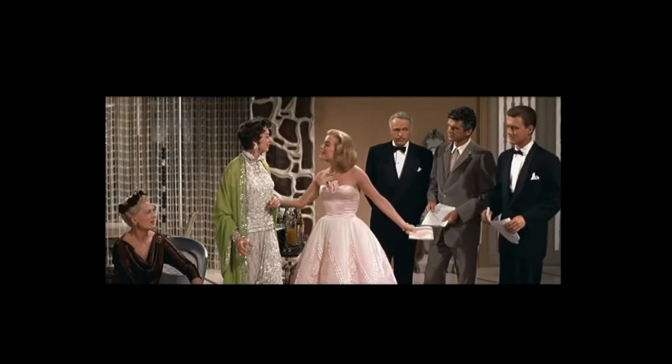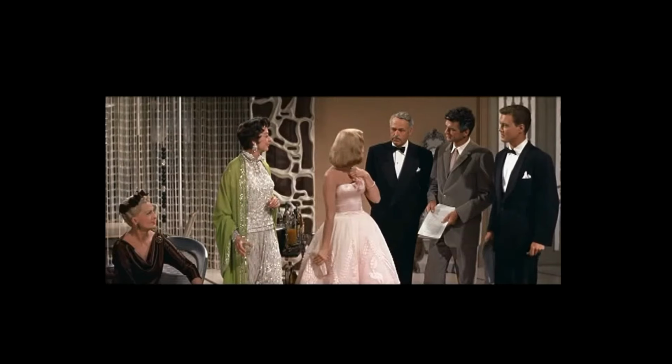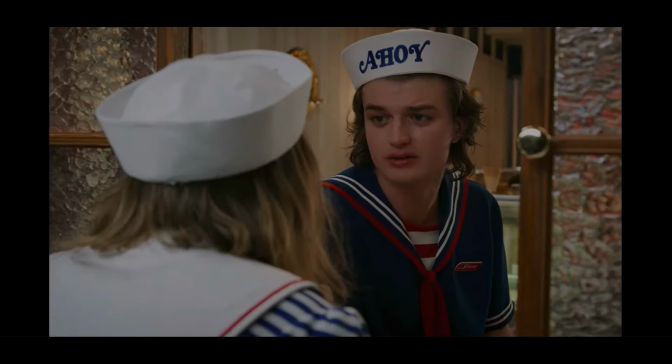Mm-mm. Well, it was just ghastly. It does have a real pretty, light, buttery yellow colored wax. Well, that's thrilling. This one is definitely my least favorite of the Halloween candles that I purchased.